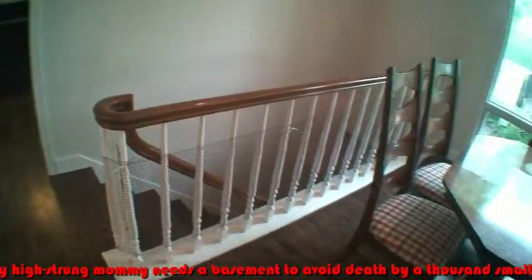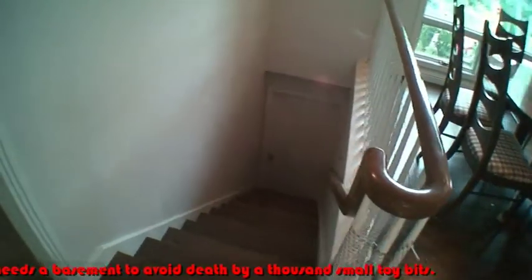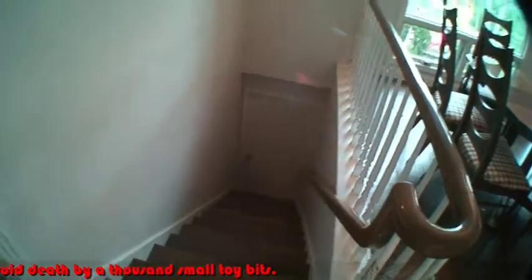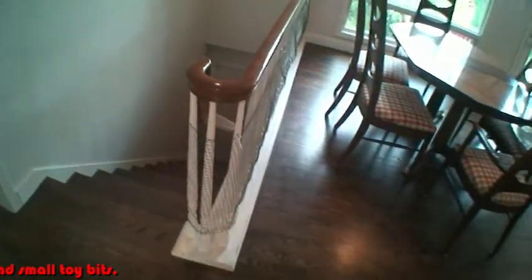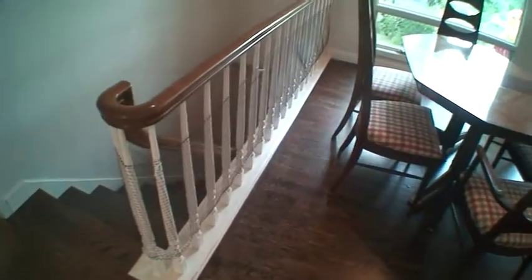And this is our banister down to the playroom and my husband's office, where my kids are right now. They stay down there for hours at a time. All their toys. It's really fun.